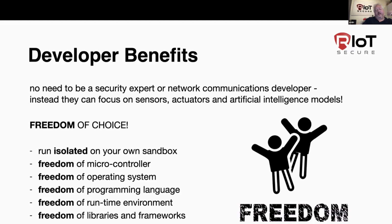Maybe there's a PIC18 microcontroller that's more suited than an ARM microcontroller. And with all the chip shortage problems, that's been a major request that we've seen with some of our contacts over the last couple of years. Maybe they want to use a specific programming language or operating system. They don't want to go FreeRTOS. They want to go bare bones, and they don't want to deal with concurrency, networking, and so forth. So we give developers that freedom to choose.